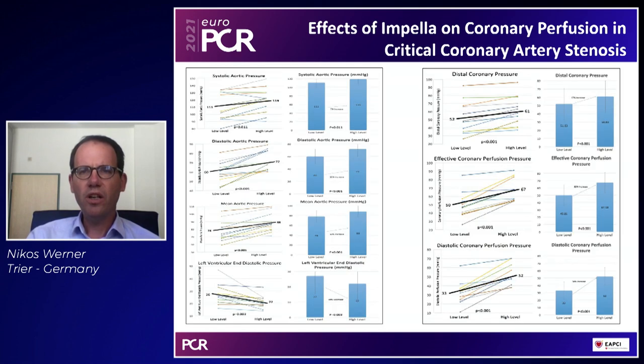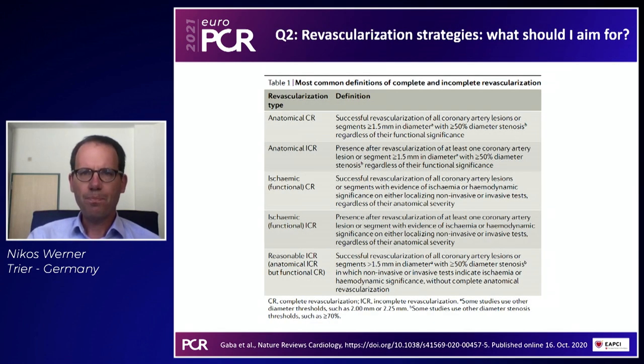And when you look at that for a large cohort, you can see that every hemodynamic parameter in the patient moves in the direction of a positive effect. So you increase aortic pressure, you decrease LVEDP, and you increase distal coronary pressure. And this is something, I think, which is really critical in complex PCI procedures, but also in cardiogenic shock.